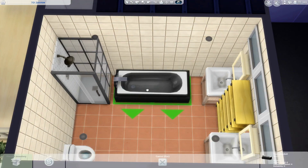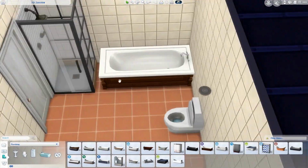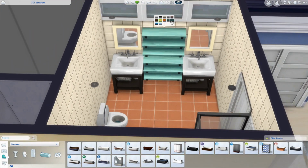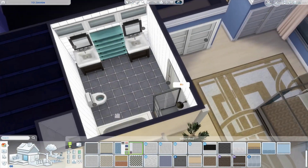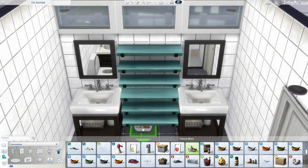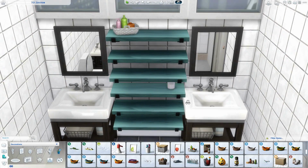So yeah, I wanted a tub in here, so I'm just trying to figure out where the best space for a tub is. I don't remember if I actually keep it, but then I just changed all of the colors. I didn't want this yellowish color anyway, so I went with the turquoise and some more darker colors. And here I am just cluttering these shelves like there's no tomorrow.